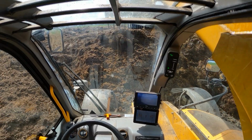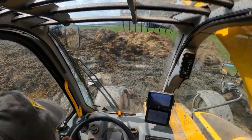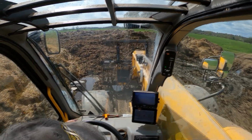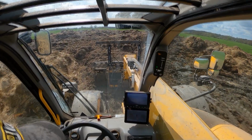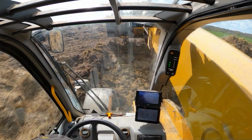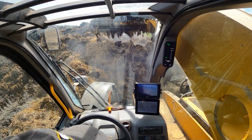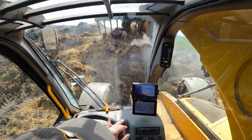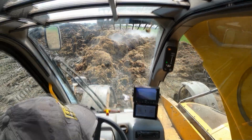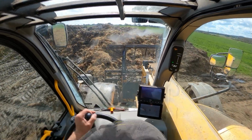If this was a standard farmyard muck heap, you'd be able to stand it up, but as soon as you stand this stuff up, it slumps again. It's a nice load of strawy bit to push up, which is 1,000 times easier to push up than the sluddery stuff. A lot easier.